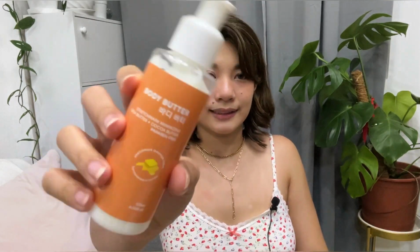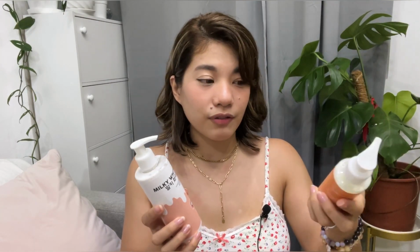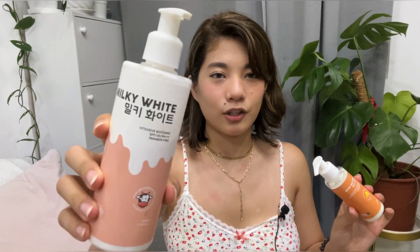So, yes. Bango. So, ito siya. And, so, my skin is so moisturized. As in, I think you can use this as your lotion as well. Pero, it's definitely heavier than the Milky Way lotion. So yeah, if you want a heavier lotion, use this one. If you want a lighter version, you can use this one.